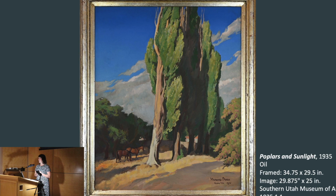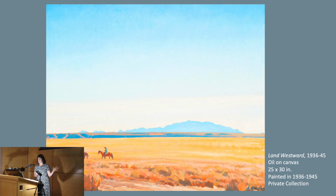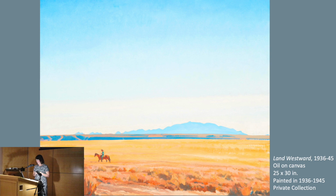Incidentally, Land Westward, a far more famous piece, did not sell in this show, but seems to have eventually made its way back to San Francisco to Gumps, where it was ultimately purchased by private collectors, and it was recently sold in 2021 for more than $350,000. So some people in Cedar really missed out on this one.